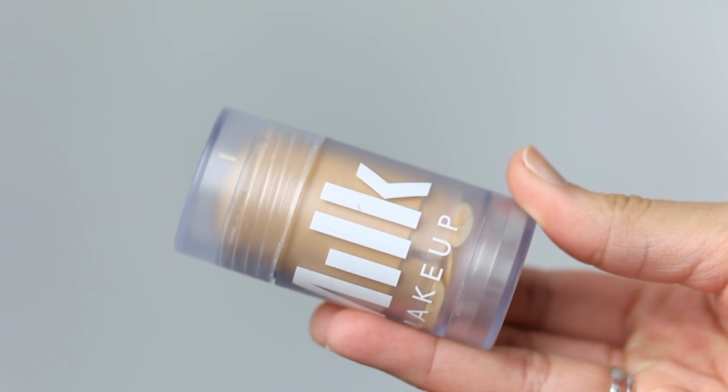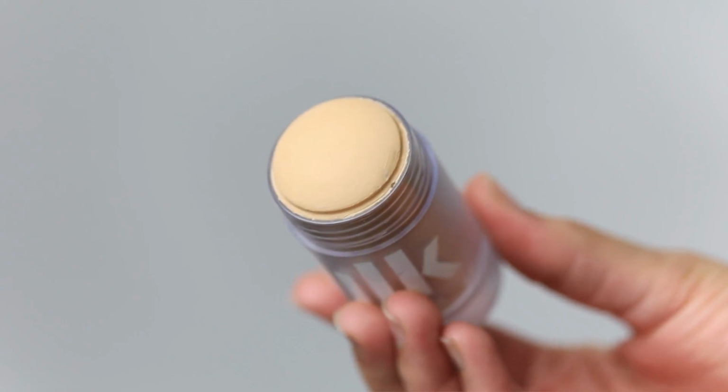So starting with the Blur Stick, which is basically their version of a primer. It's basically mattifying. You can use it to remove oil, smooth the pores, just blur the skin. You don't have to wear this with foundation, you can wear it alone. A lot of people just use it like that.